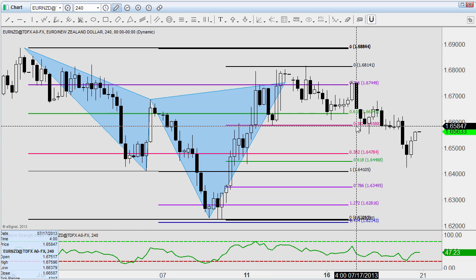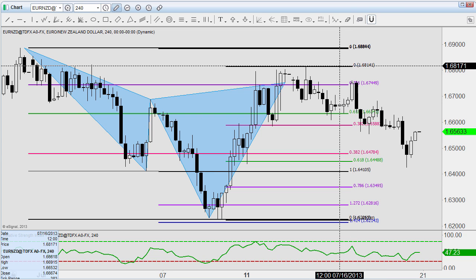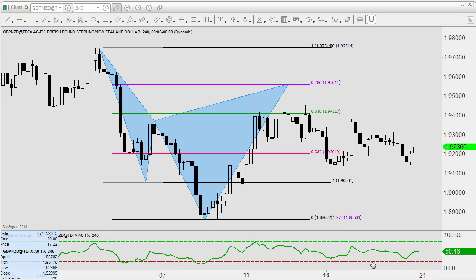So if you managed to get on this right after we talked last week, then congratulations, pat yourself on the back for following your rules, because this was an extremely good trade and it went virtually just straight south from where we called the market short. So that was very, very good. If we go over to Pound New Zealand, those of you who are wondering about that one, it actually never completed. We didn't have to worry about taking that short position because the market never made it above that 618 and has since stalled out here a little bit.